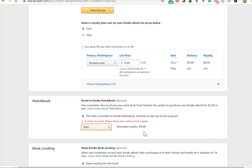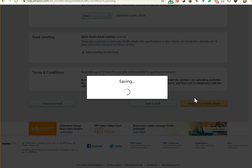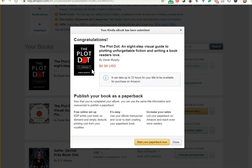Oh, I have to select one of these. So I'll just select that, and then it should go through. So now that book is in review. I made this really cool cover. I'm pretty happy with it. This is very different from the paperback version, which I had.